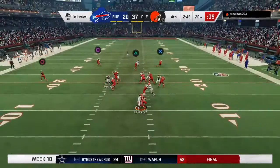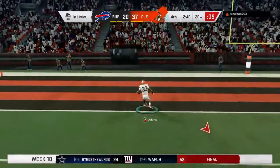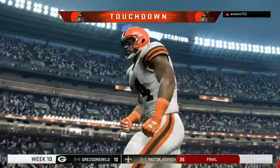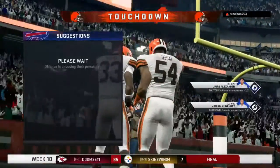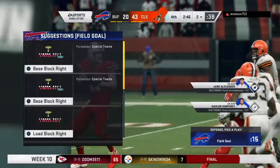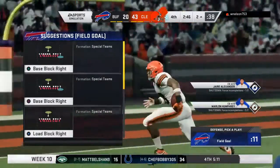Off the play fake. Lawrence. Nowhere to go here. He lost the football. And this is picked up by the Browns. And he's into the end zone. It's a fumble return for a Browns TD. So that is now 2 fumble return touchdowns.